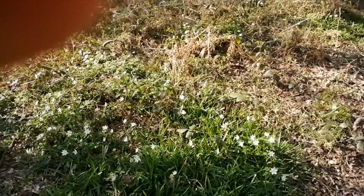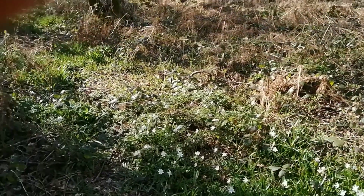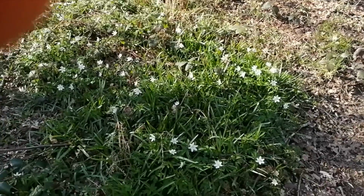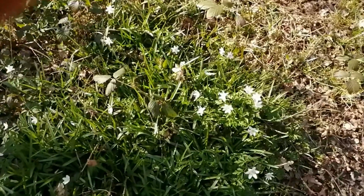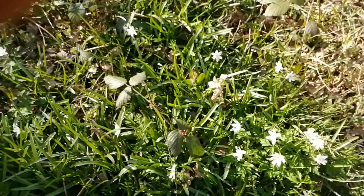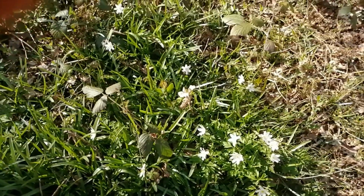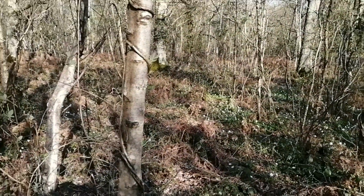There's a nice patch of wood anemones all facing west, where the sun is coming from, and they have found themselves a little niche amongst the bracken. Once the bracken grows, they will then die off, but at this moment in time they are all facing the west with their little heads, and these are the milkmaids or wood anemones, pure brilliant white with just a little yellow stamen in the middle. Absolutely beautiful. Here is a lovely big patch of wood anemones in between the trees and the bracken.